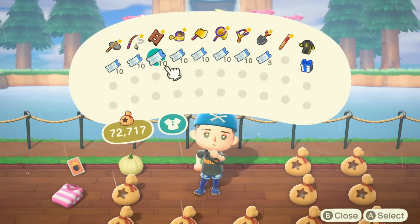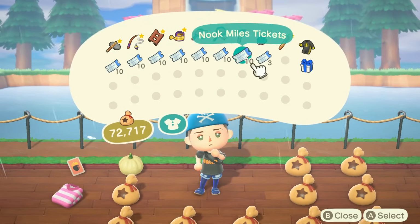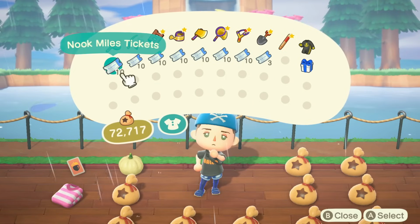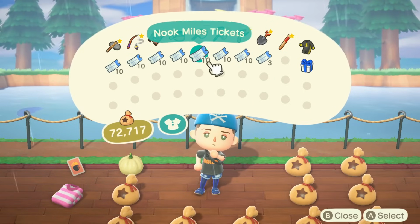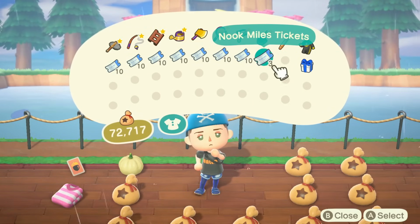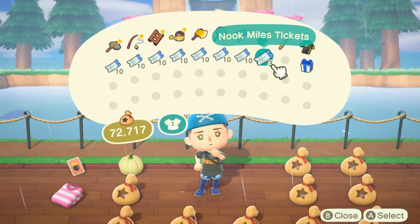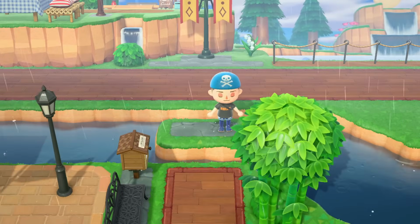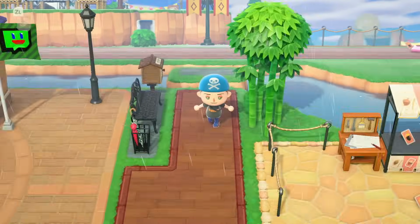So if you count, that's 1, 2, 3, 4, 5, 6, 73 Nook Miles tickets. And at 80,000 each, that's 5.84 million bells worth of tickets there. And on top of what we have already, that passes our 6,196,000 bell threshold. Let's offer up these tickets for 5,200,000 and see if anyone wants them.